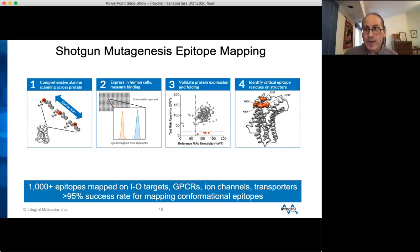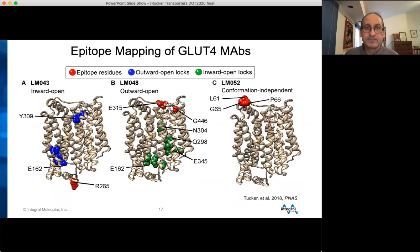And we do a lot of this epitope mapping at Integral Molecular, and it's very, very successful, and often matches things like crystallography when you can get that type of gold standard structural study. So in red are the epitope residues for these different proteins. You can see LMO43 binds to this intracellular helix here. LMO48 binds to an extracellular region here. It actually binds two residues that are on somewhat different loops. And then LMO52 binds onto the large loop of GLUT4.